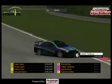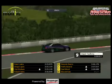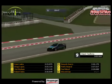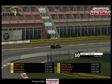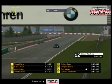Someone has popped up in third place with 16.0. Looks like Kane Lasky's lap will be eclipsed here. Yes, bounces it over the curbs. Slide it now into the final corner. It's a nice line there. Not exactly at the apex, but looked clean and tidy enough. It seemed to get a decent exit.